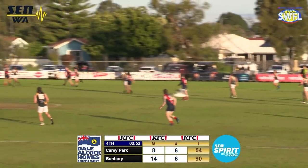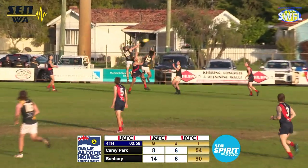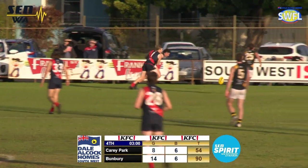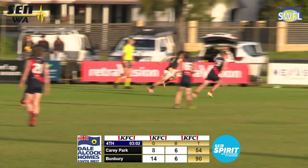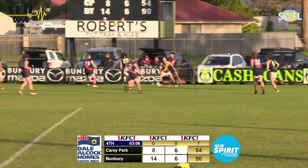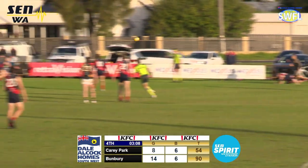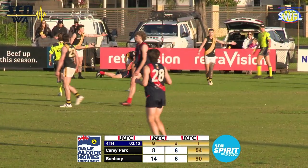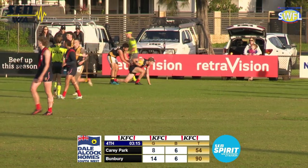It comes out to Lawler, who's probably been one of Carey Park's best players today. Puts the ball in front of Verhalf. Hutchinson, who's been terrific for Carey Park as well, is met there by Field. Outnumbered 2-1. The ball's sock forward in front of the scoreboard. Comes out to Millman. The ball's still in play. Over to Lawler once again. He's met heavily, gets some sort of kick and he finds, I think it's Hutchinson there on the wing.